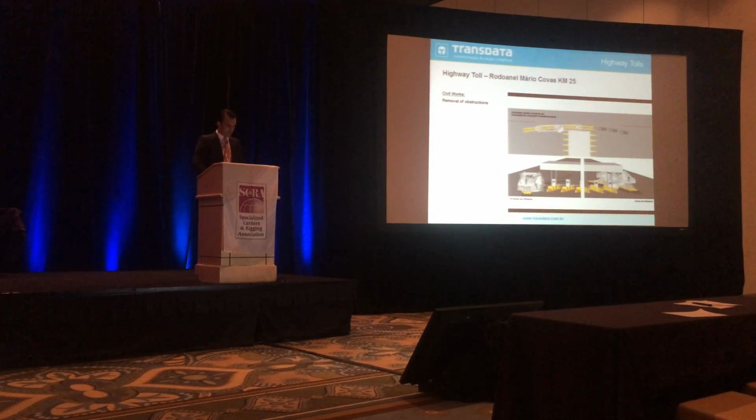Here is an example of the transpositions that we did in the 92 roofs along the path. Operations were very well planned and studied with quick removals and replacements of all the obstacles in order to avoid traffic impacts at those places.